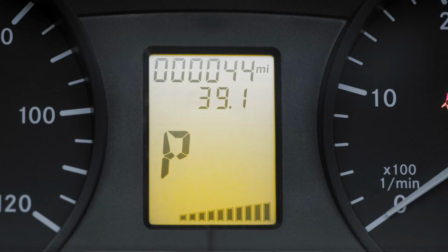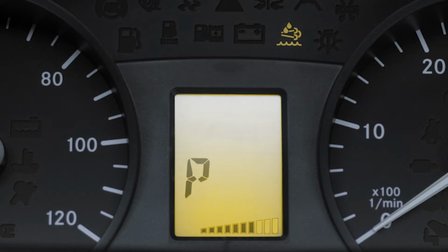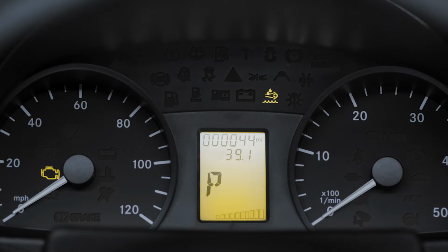If these warning lights appear and tones sound, then please perform the following steps. If you see these symbols and hear this tone, add DEF supply. If you see these symbols and hear this tone, add at least 1.5 gallons of DEF supply. If you see these symbols and hear these 3 tones, add at least 1.5 gallons of DEF and visit a qualified workshop immediately.